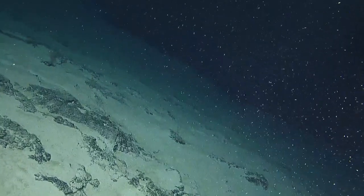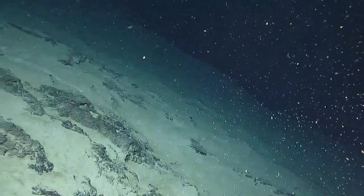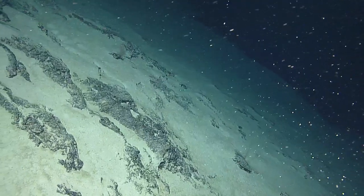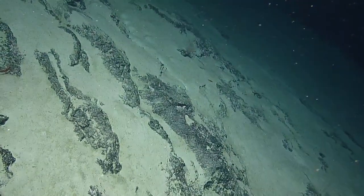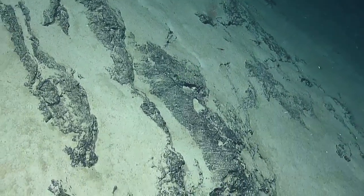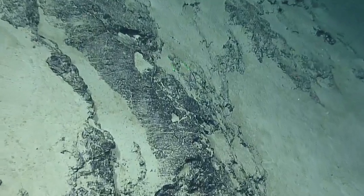Well, it's hard to tell from here. I know. Especially with our lights giving everything about three shadows. You can't tell whether it's one or three things. Can we get a zoom on this rock right in front of us? Yeah. Go for zoom. Okay.